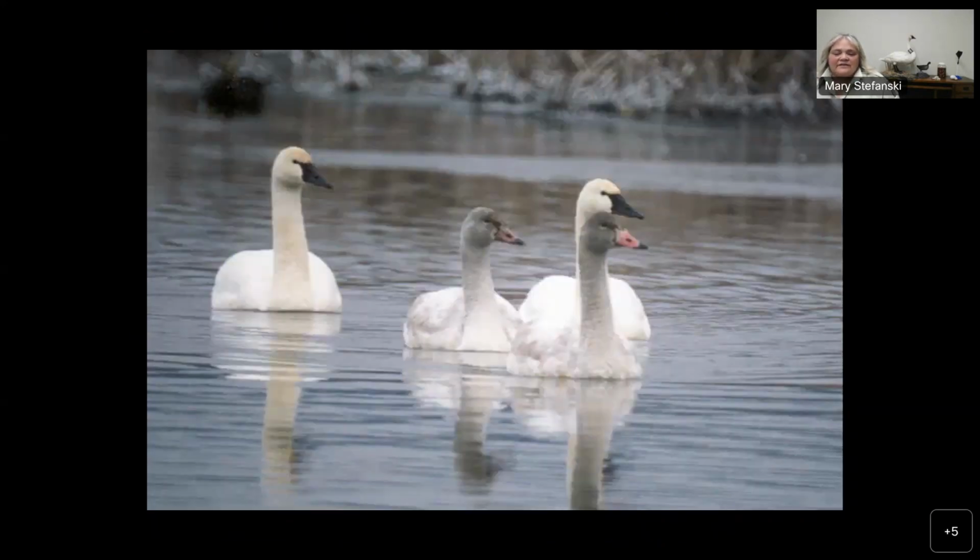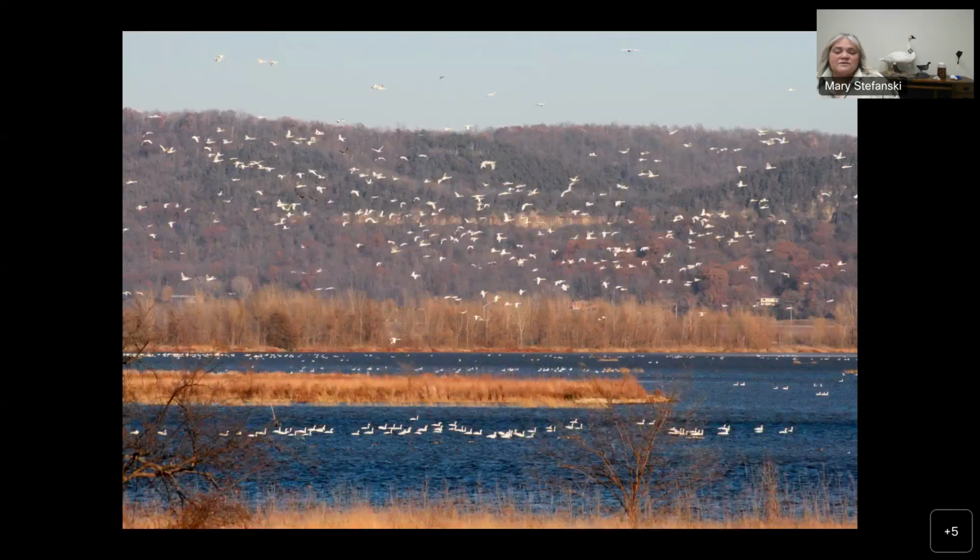These are a family group, so you have 2 adults and 2 young in there. The young, the cygnets, will molt through that gray phase and gradually become white. And then their bills and feet, you can't see their feet in the picture obviously, will go from pink to black over time. So this is what you're going to see.